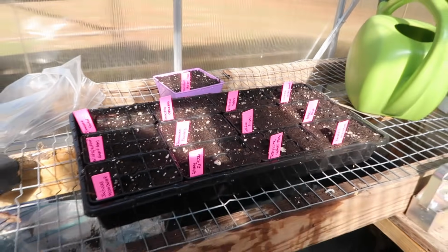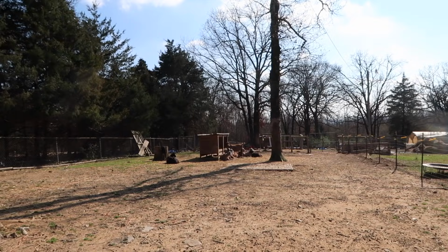Now we wait. There's something about the first tomato seeds of the season that just really excites me.